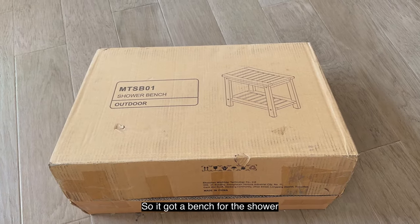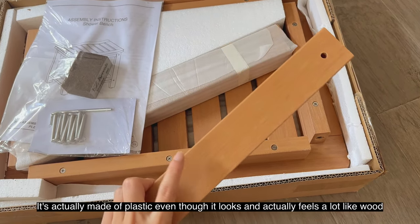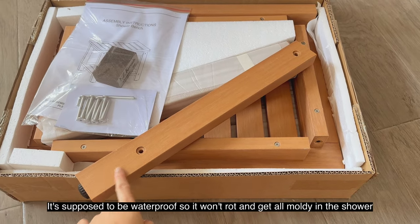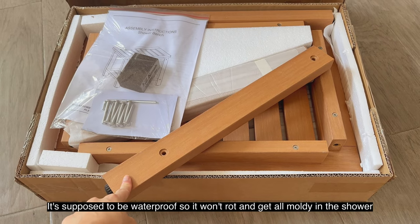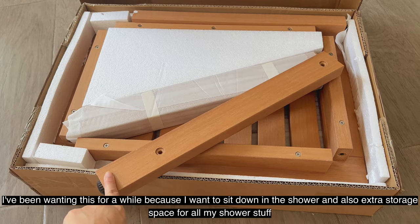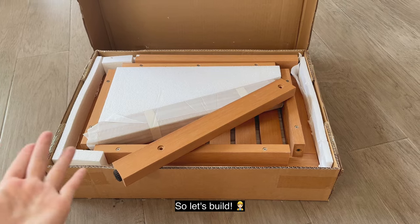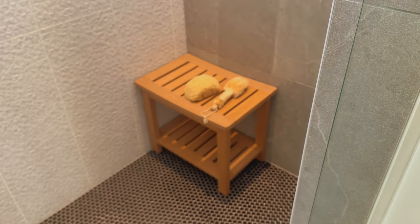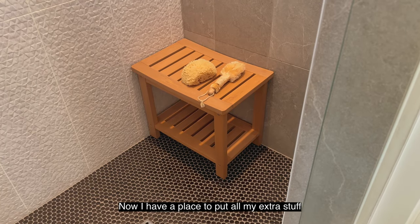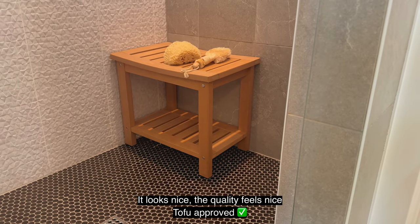So I got a bench for the shower. Bought this on Amazon. It's actually made of plastic, even though it looks and feels a lot like wood. It's supposed to be waterproof, so it won't rot and get moldy in the shower. I've been wanting this for a while because I want to sit down in the shower and also have extra storage space for all of my shower stuff. So let's build. All done. Now I have a place to put all my extra stuff and sit down and relax in the shower. It looks nice, the quality feels nice.